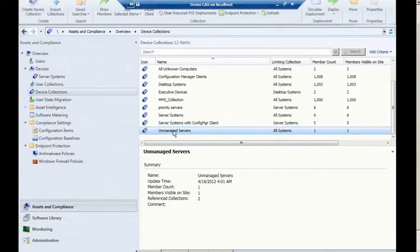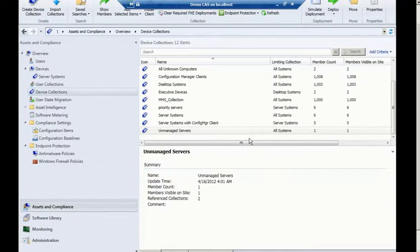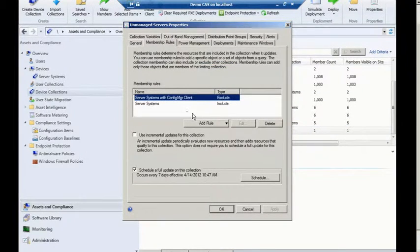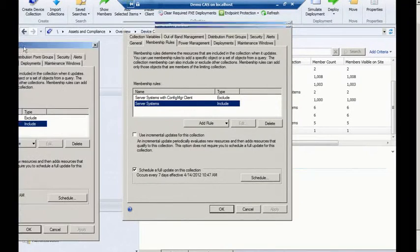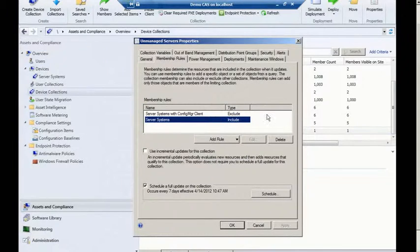So what I can do, and what I've done here, is actually use this new feature of including and excluding collections. So in this case, I don't have any rules. What I've done is I've included all my server systems, and I've excluded the server systems with the configuration management client. Now, in this case, that's 6 minus 5, which is just one device. But it's showing you the power of collections there.